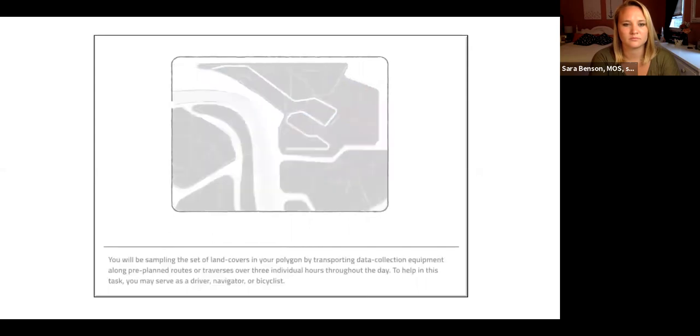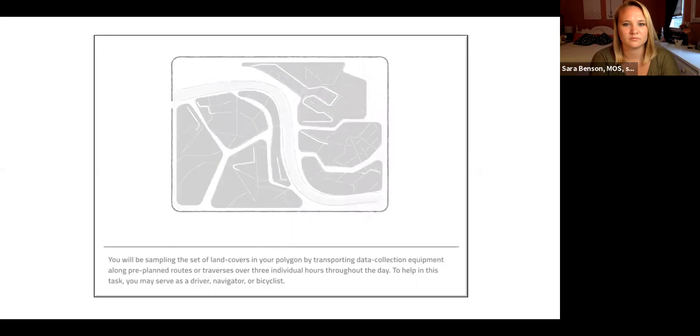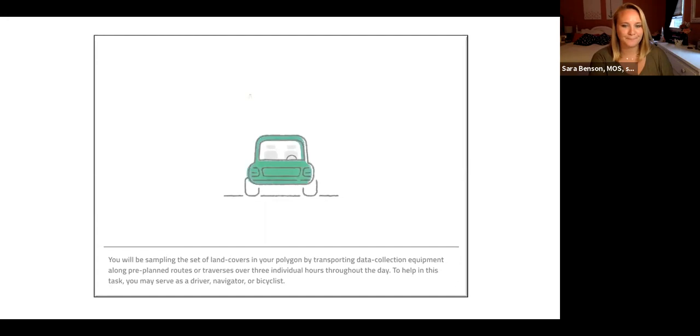You will be sampling the set of land covers in your polygon by transporting data collection equipment along pre-planned routes or traverses over 3 individual hours throughout the day. To help in this task, you may serve as a driver, navigator, or bicyclist.